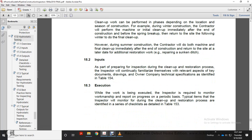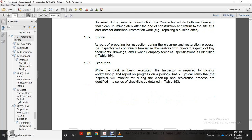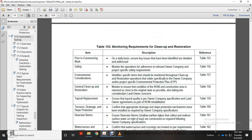Execution. While the work is being executed, the inspector is required to monitor the workmanship and report on progress on a periodic basis. The typical items the inspector will monitor during the cleanup and restoration process are identified in the checklist detailed in Table 153, prior to commencing the work on a daily basis. Your key items are identified in detail with addresses.